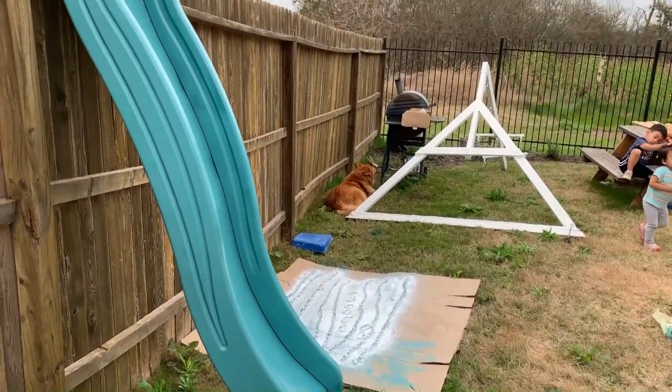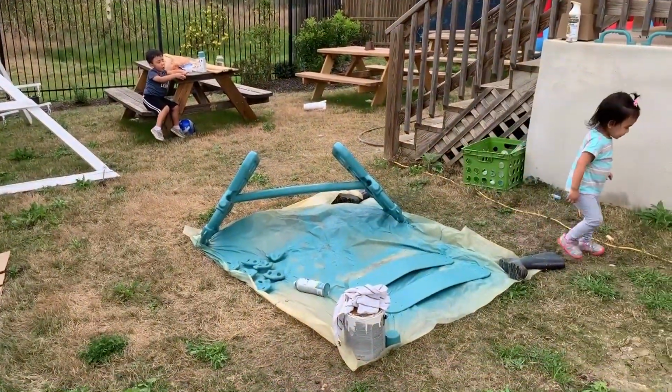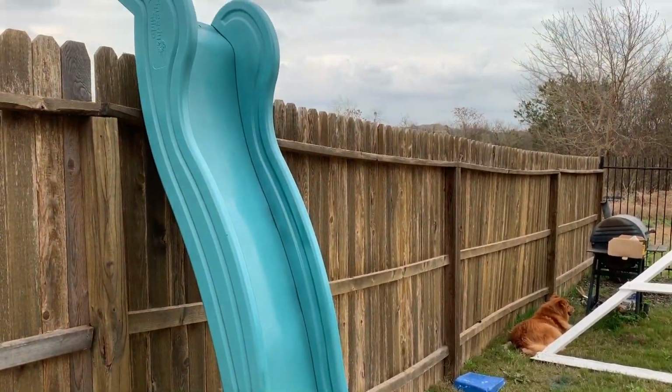All right, so we added a clear gloss to the slide, to pretty much everything that's supposed to hold the spray paint, but it's not really working. So they're probably just gonna fall apart, but at least it looks good now for pictures.